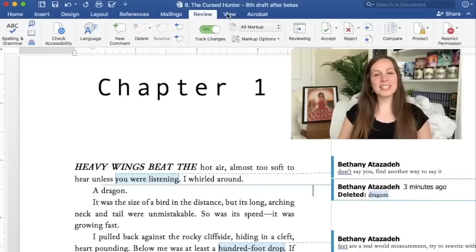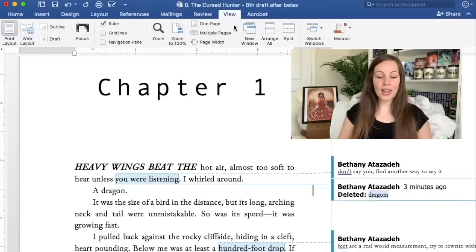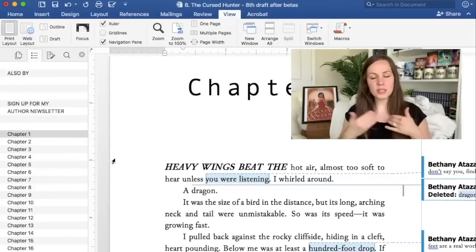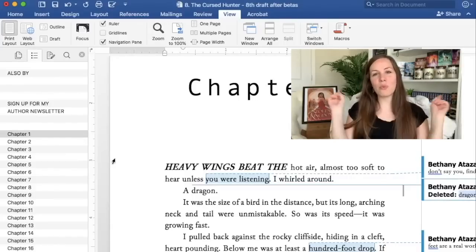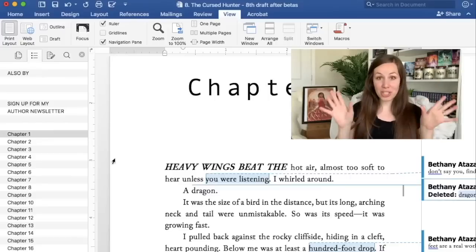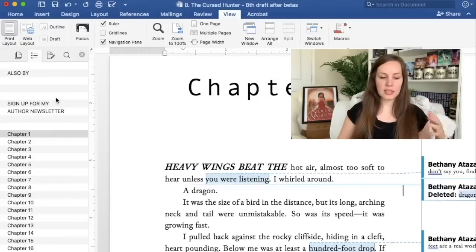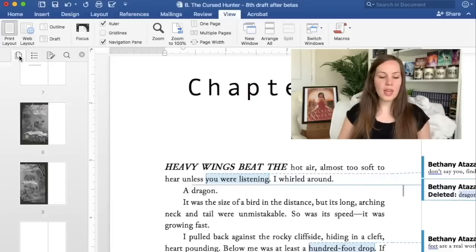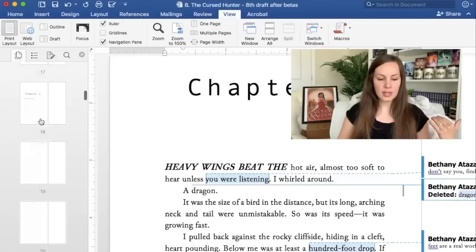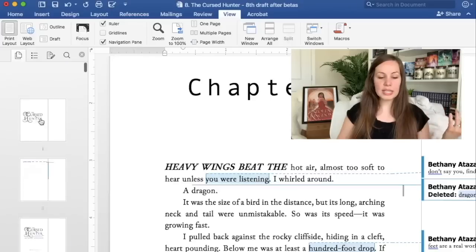And then last but not least, I wanted to show you guys under the view tab in the navigation pane, there's a bunch of cool things as well. If you have your document formatted, and I like to personally write in a formatted document, which I will pop up my video on how to do that and link it below for you. Go check it out if you want to do that. But this allows me to pop between chapters really easily and quickly, kind of like Scrivener. And then I also really enjoy being able to click on this one so you can actually scroll through the pages like this, and you can find the page that you want easily.